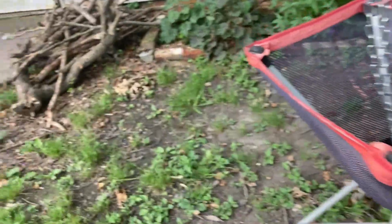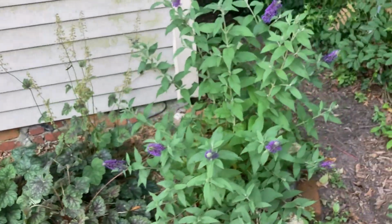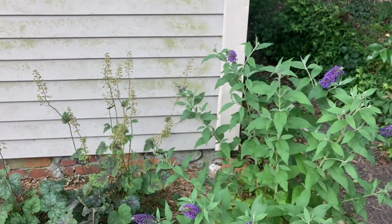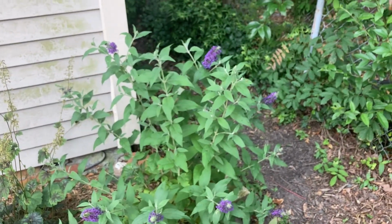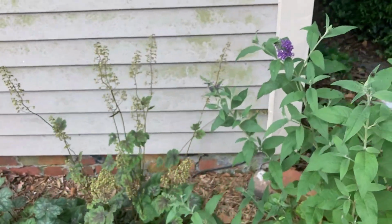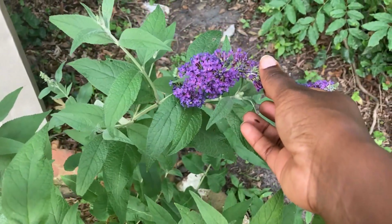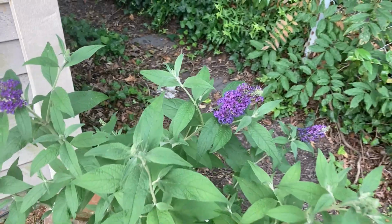Disc golf basket. Along the back here, I have this beautiful butterfly bush. Now, butterfly bushes are known to be invasive, and supposedly they're like candy for butterflies. I like candy. Butterflies probably like it too. So I do have a butterfly bush. It is so freaking pretty and it smells so good. It's a psychedelic sky butterfly bush. I have 2 of them.